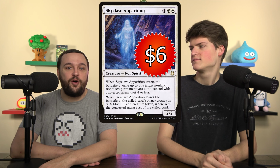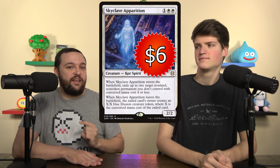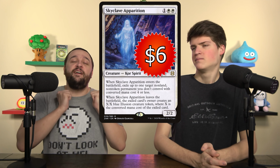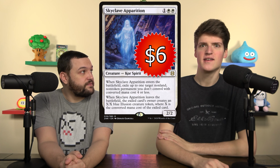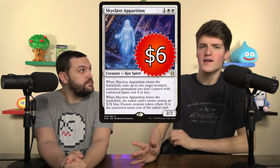Just make sure I don't want to just be using it once and then be done with it forever. Now, you don't need a ton of synergy, but as long as you can reuse it, I'm in 110% for $6. Skyclave Apparition is worth it. In any white deck or any white-based deck, it already synergizes with the other best white cards you could be playing. So they all just go together.